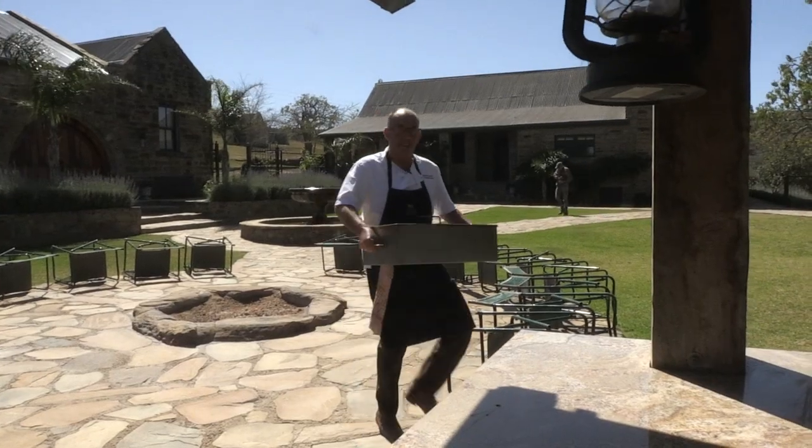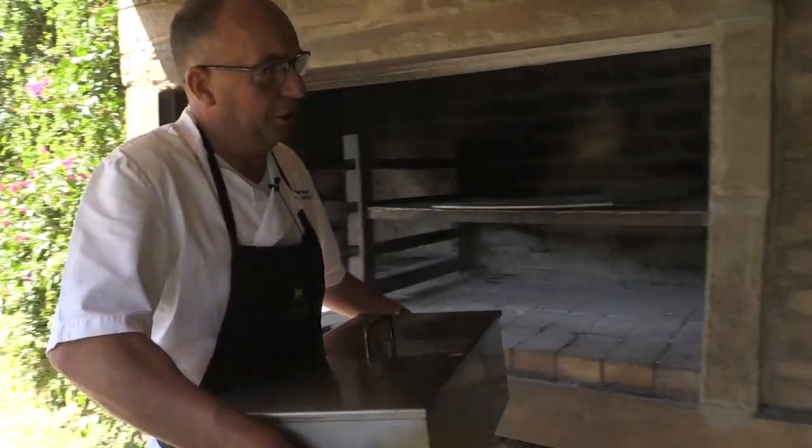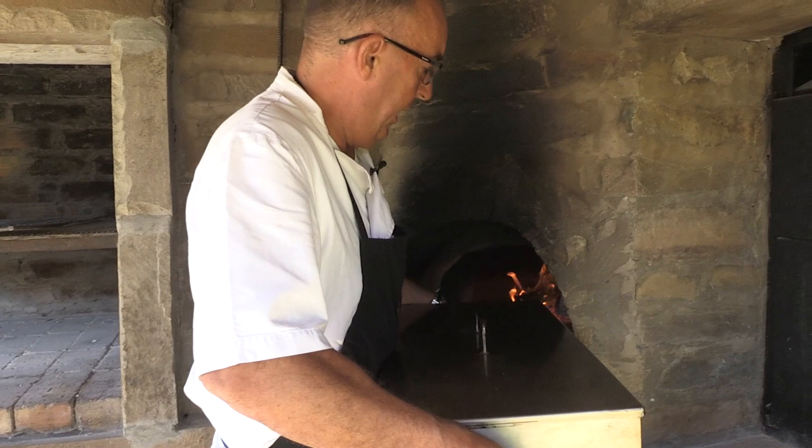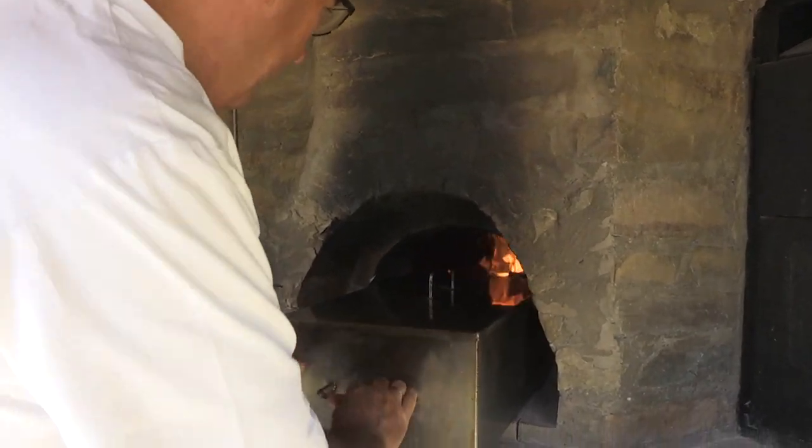Okay, here we've got the Gozney pizza oven, which we're going to put at around 140, 160 degrees. Look at that, it's all been ready hot for 1 or 2 hours. And I'm just going to slide that in.